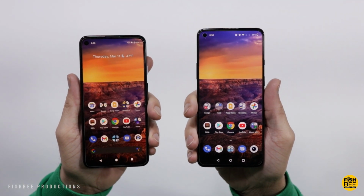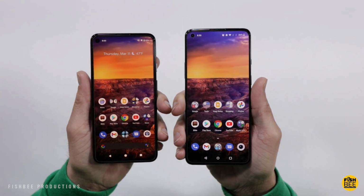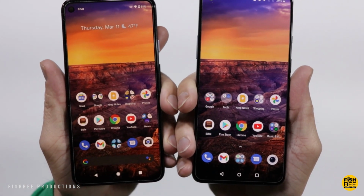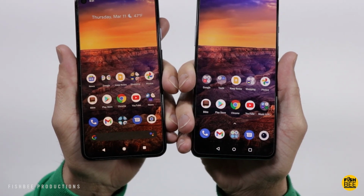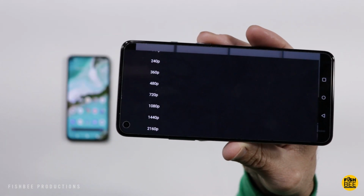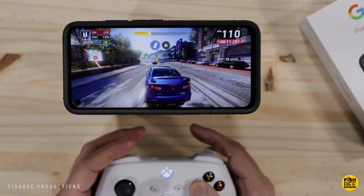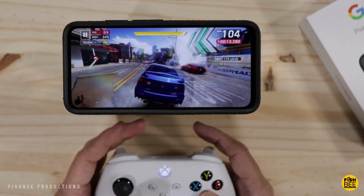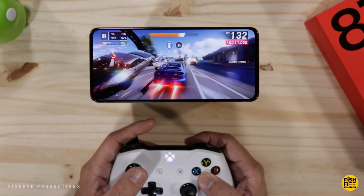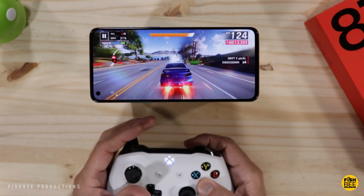Now when it comes to the screen, you get a 6.2 inch OLED panel on the Pixel 4a 5G, and you get a 6.55 inch AMOLED on the OnePlus 8T. Both are 1080p resolution, although you can view 2K resolution on YouTube. I'm still not quite sure how that works. But you get slightly higher pixels per inch on the Pixel 4a 5G with 413 versus 403 on the OnePlus 8T. The screen's a little bit brighter on the OnePlus 8T, but both look really good in my opinion.